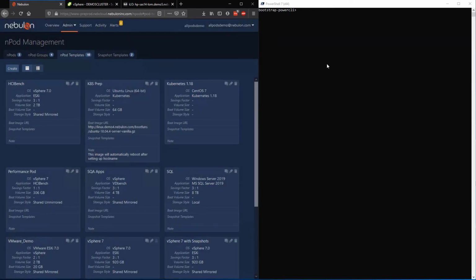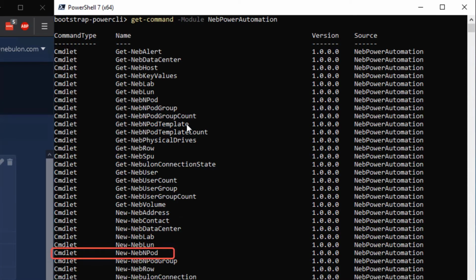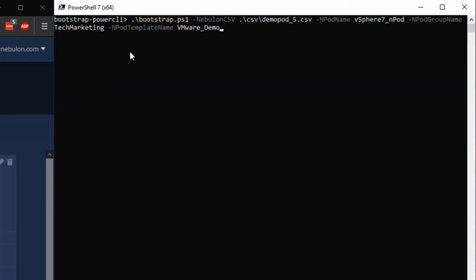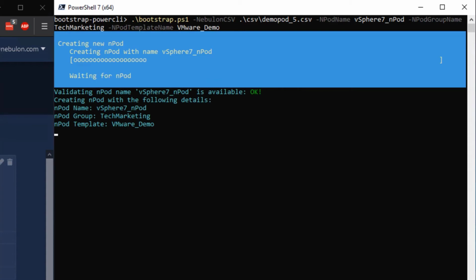Cloud-defined storage ships with an extensive PowerShell module. The new neb nPod commandlet will be used today to provision a 3-node vSphere cluster using the configuration template we just referenced a few seconds ago. The Bootstrap PowerShell script will reference the CSV file, which contains environmental information related to our build and can easily be populated dynamically. The remainder of the command contains specific nPod details, which can too be populated dynamically.